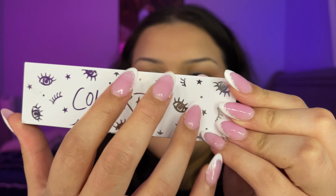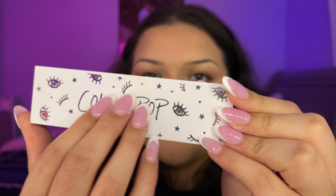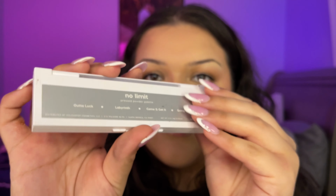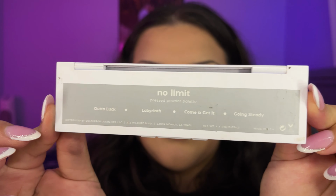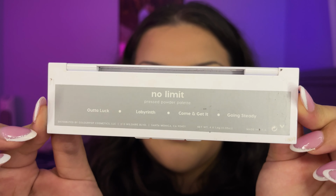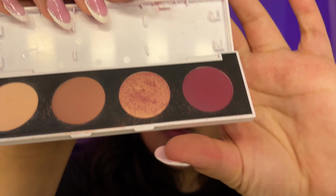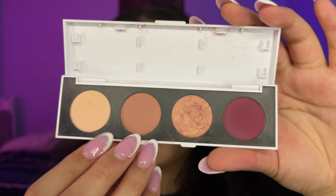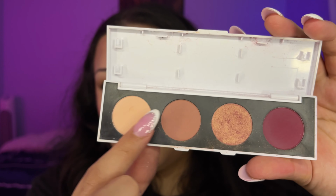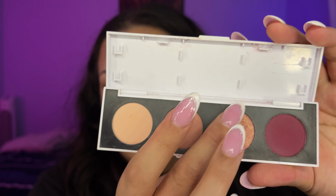No Limit by ColourPop has to be one of my favorites. It's a purple palette, but these colors are beautiful. Wait till you see Come and Get It. You're gonna be like, oh my god, sister. Just wait. Ready. Look at the third color. Look at that. It's like an iridescent. It's like gold and purple mixed together.